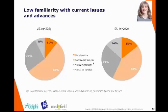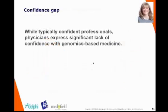Oncologists did fare somewhat better. 25% of oncologists in the US were very familiar. 40% of oncologists in the EU were very familiar, but the remainder were somewhat or even less familiar. So that was somewhat disconcerting from the oncologist perspective. And next slide. So what does this knowledge gap lead to? It leads to a pretty major confidence gap that impacts adoption and utilization of personalized medicine. So typically we have confident professional physicians, but they're now expressing significant lack of confidence in many of the aspects of genomic-based medicine. And this was both in the US and the EU.